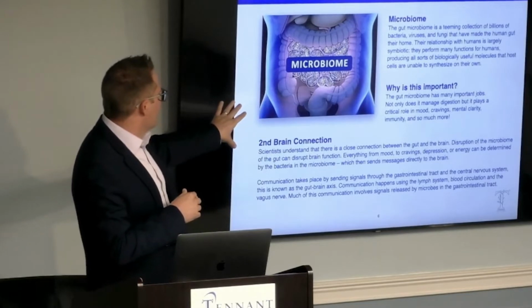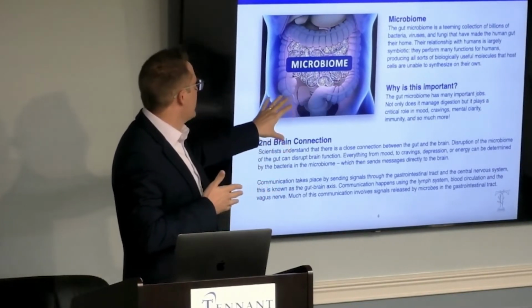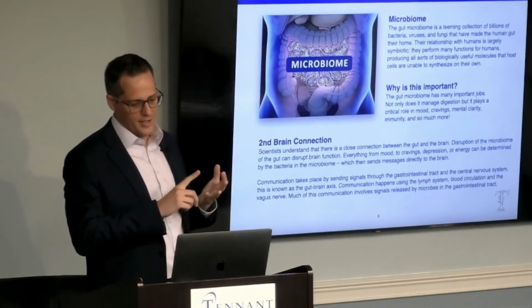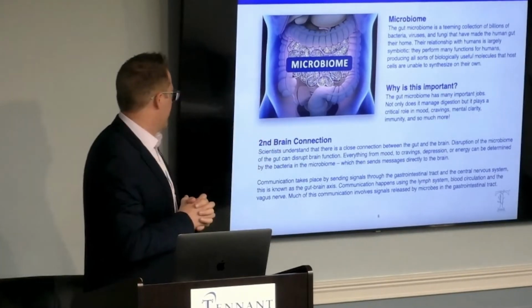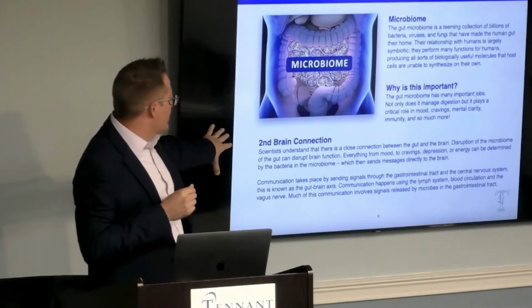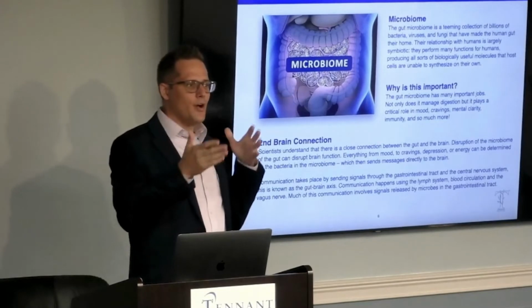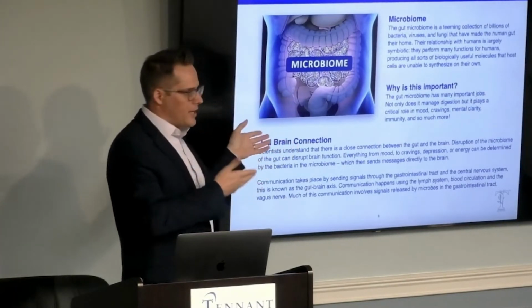So why is it important? Well, the microbiome has so many different jobs. Not only does it manage digestion, but it plays a critical role in mood, cravings, mental clarity, immunity, and so many other things. There's also this thing, just like Dr. Tennant mentioned, that 80% of the neurochemicals are created in the gut. We know that the gut is often referred to as the second brain.